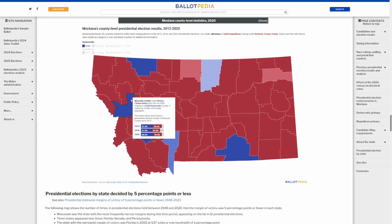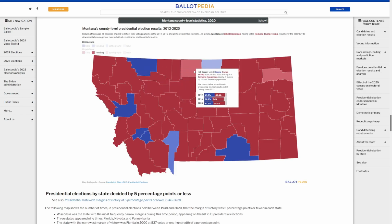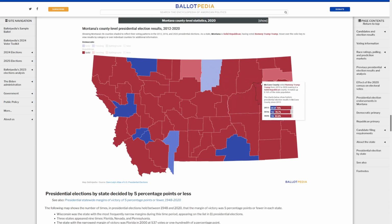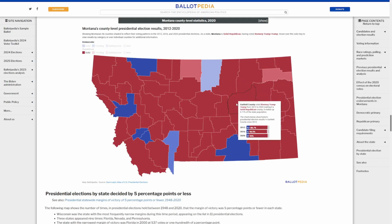Now, there's a few other blue counties on here. Many of them have sizable Native American populations. That should be friendly territory for Tester, but there's going to be far more of these deep red counties. Now, there's not many people who live here, but this is where Trump has significantly run up his margins, especially in the eastern part of the state. Garfield here is one of the most lopsided counties in the country. Trump ahead here by a staggering 89 points.